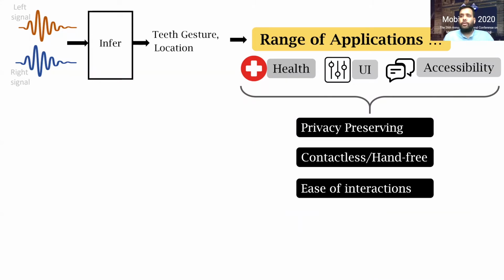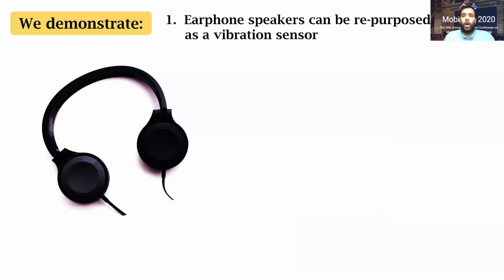Importantly, gestures through earphones would be privacy preserving, support contactless and hands-free interactions, and also enhance usability. So, what makes EarSense possible? Our first pillar is based on the exploitation that commercial off-the-shelf earphone speakers can be programmed as a vibration sensor.